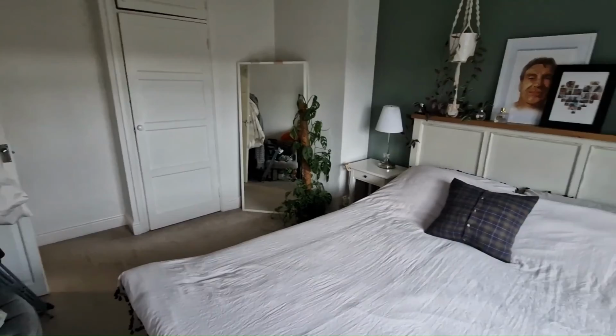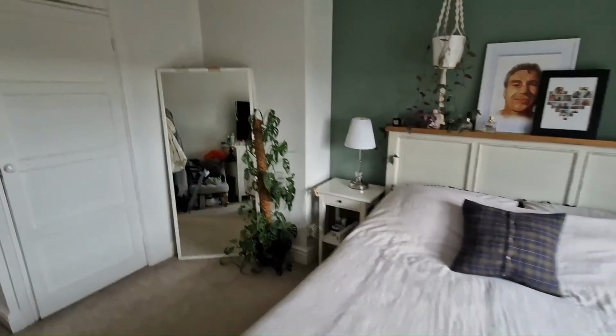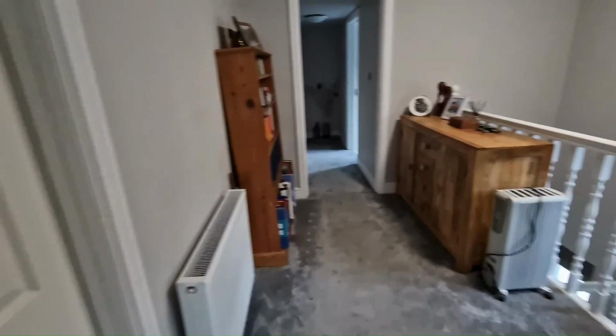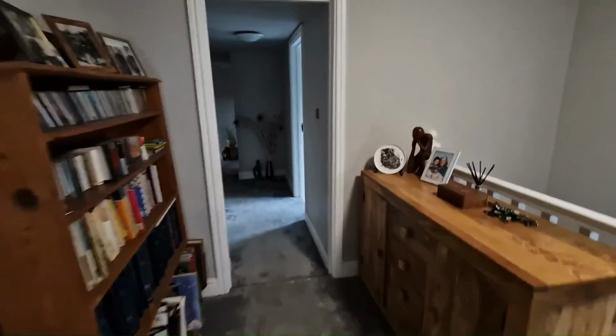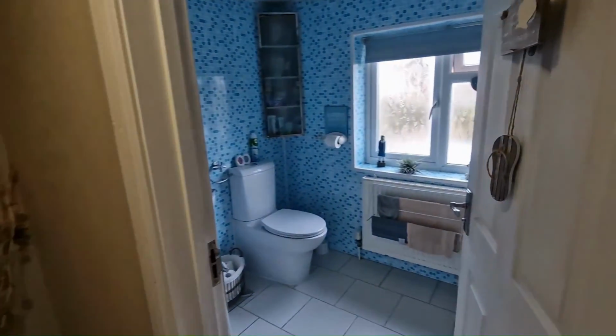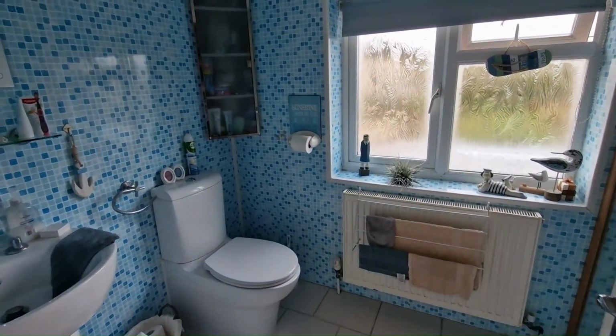So let's take you through and back onto the landing and show you the other 4 bedrooms that we've got. The first one on the left that I come to is actually the master bedroom, but we are going to come back to that in a moment. We're just going to carry along through the landing here, past more wardrobes or cupboard space, and into one of the first of the two kind of bath areas.